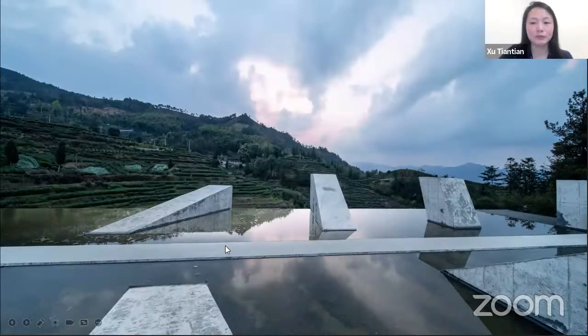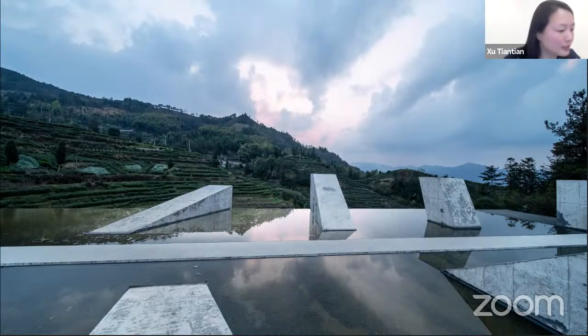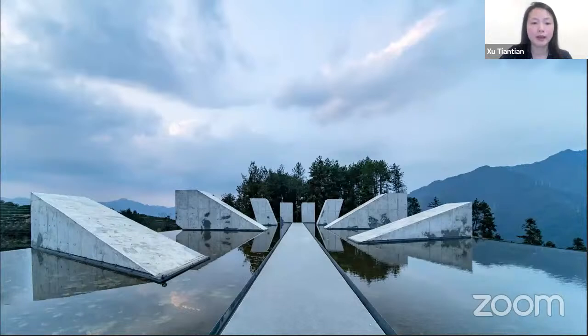So on the rooftop, the tunnels are stretching out from the rooftop, with a very thin layer of water surface. If you walk on the rooftop, it's almost like a ceremonial walkway going through north to south. And with the light tunnels stretching out.